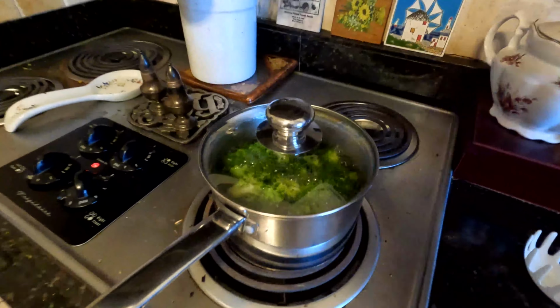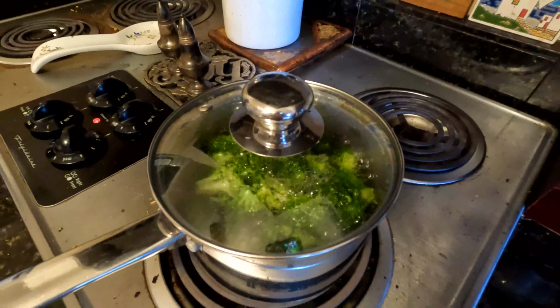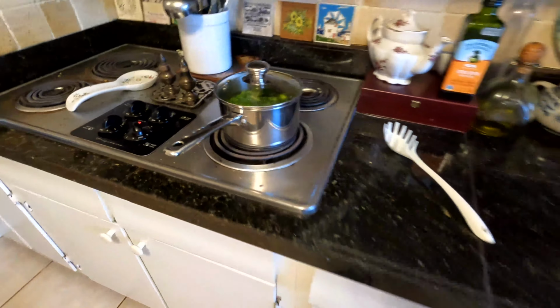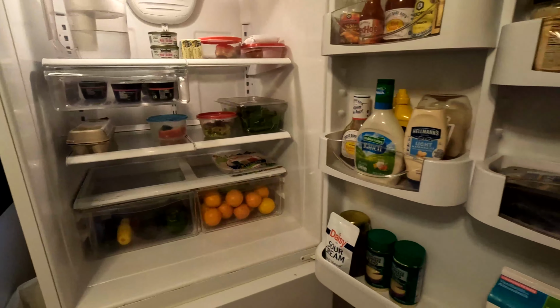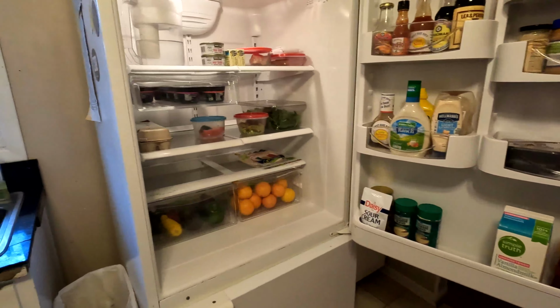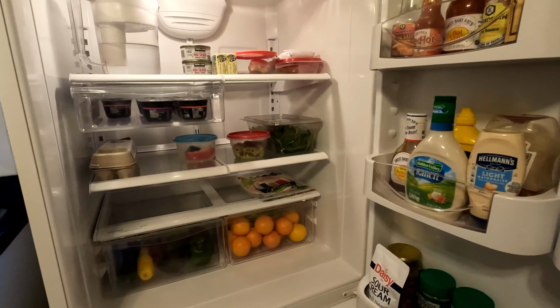Let's go ahead. First and foremost, I got my broccoli cooking right now, so that's one thing you can take a look at. But let's just dive right on in the fridge. Now, keep in mind, I am a bachelor, so it is just me. This is all my stuff. No one else is putting anything in here.